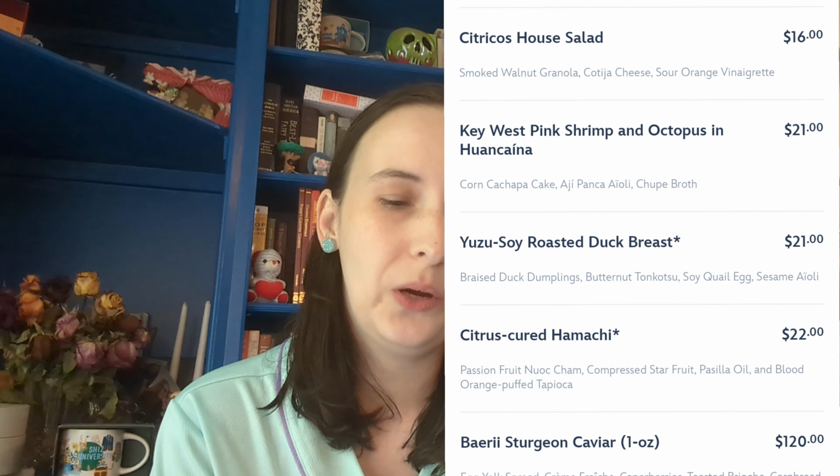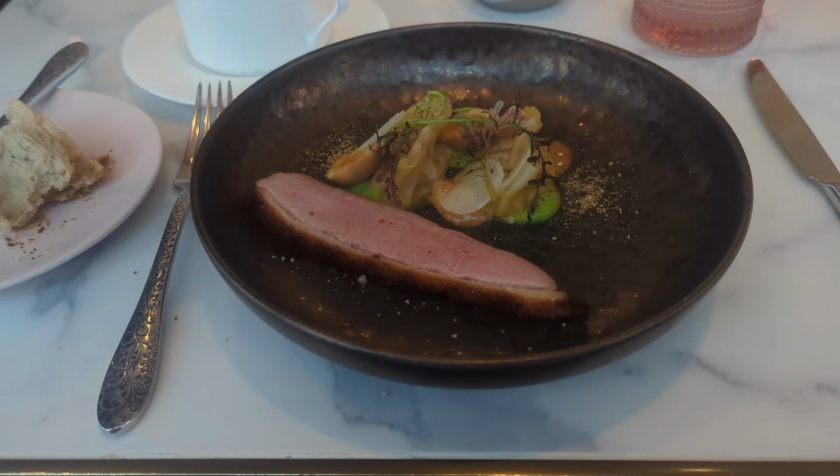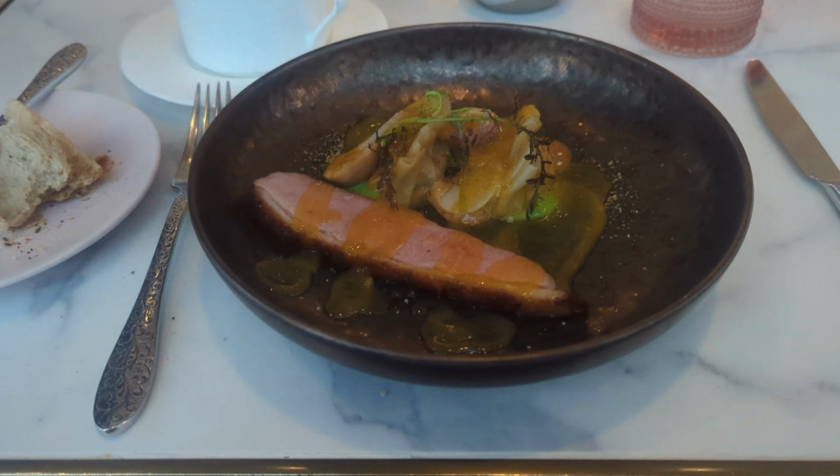The other appetizer I got was the duck, and I love duck. It is one of my favorite things. I very rarely get it because you can't really get it in many places. So if I see it on the menu and it's a nice place, I'm probably going to get it because it's so rare to find. This was yuzu soy roasted duck breast, braised duck dumplings, butternut tonkatsu, soy egg, and sesame aioli. This was really good. I'm really glad I got this as well.